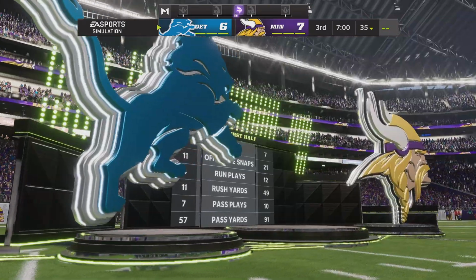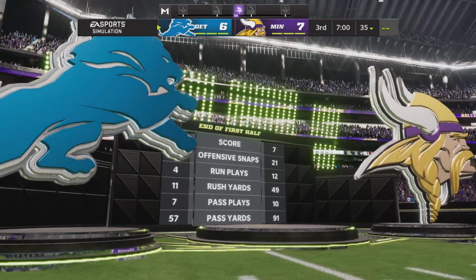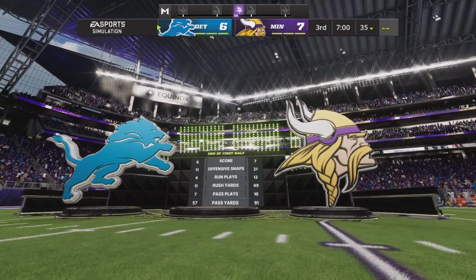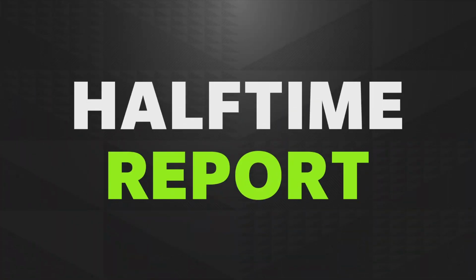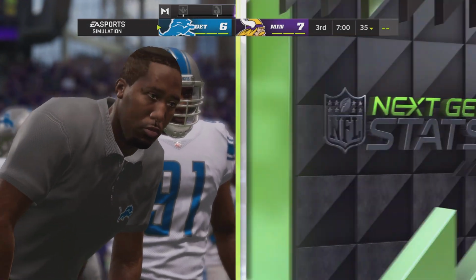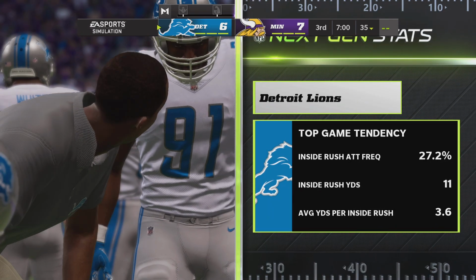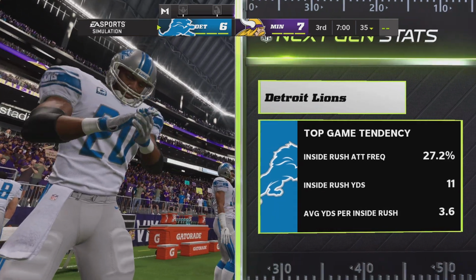As we'll send you down to Orlando, and we check in with Jonathan Coachman for our EA Sports Halftime Report. Coach. Okay, right, Brandon. Thanks very much. And welcome in, everyone, to this slimmed-down version of the EA Sports Halftime Report. First, though, a check of the next-gen stats in that first half for the Lions.